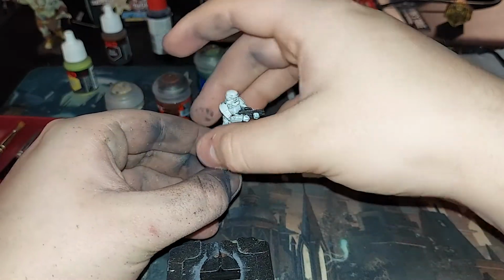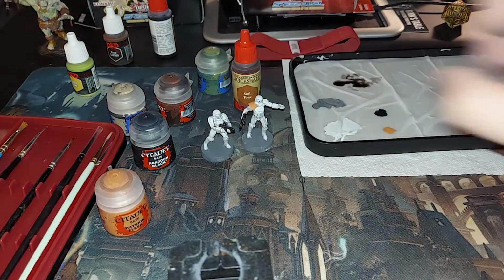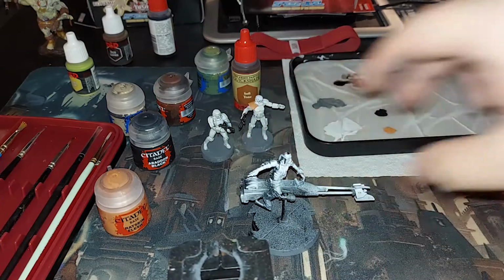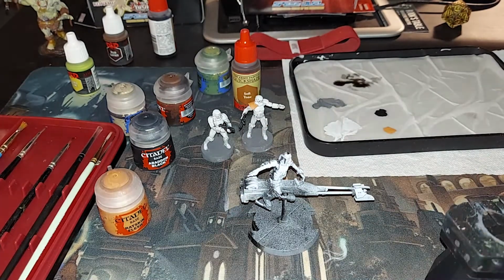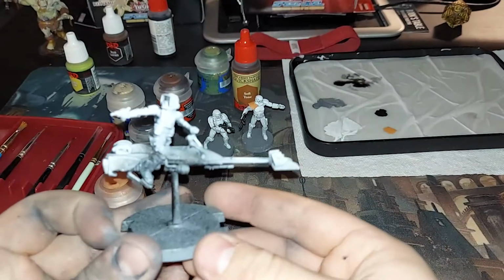So we have our two Stormtroopers done. And now all that's left is to paint the bike. Now this base is actually too big for the space holder, so I'm going to be holding this by hand. Primitive, no tools, just holding it by hand.